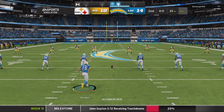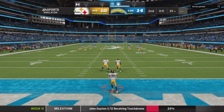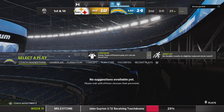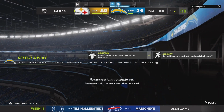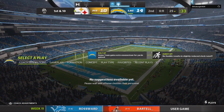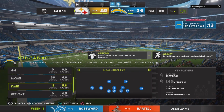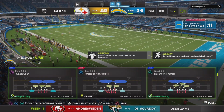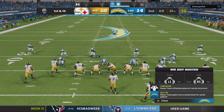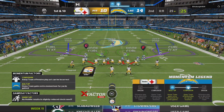So not much time to speak of remaining in this first half as the kick's away. And not wanting to risk anything here late in the half, he'll just take a knee and they'll bring the football out to the 25. The Steeler offense here about ready for their next drive as they take over here with 11 seconds remaining.